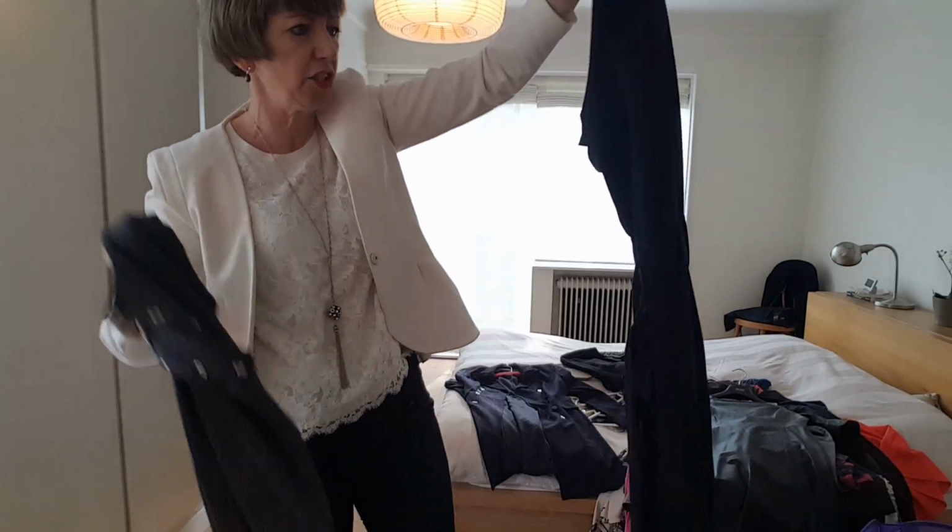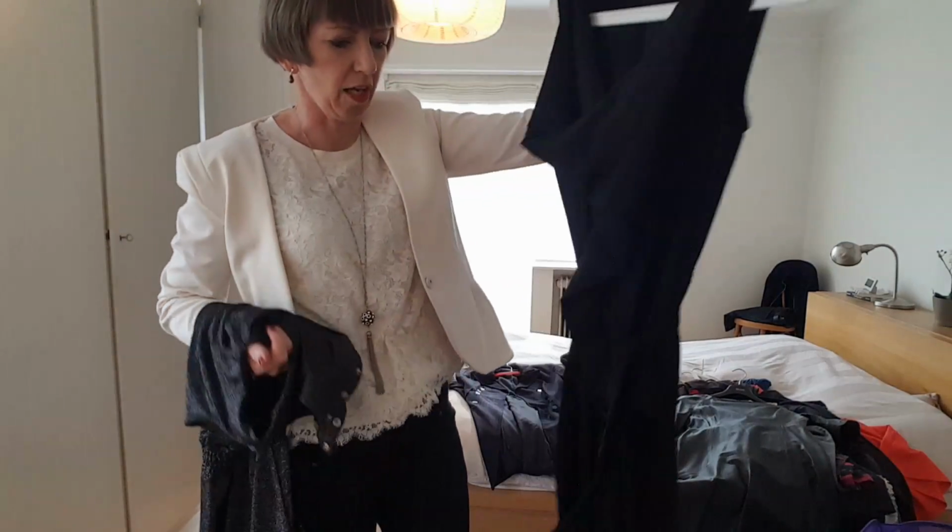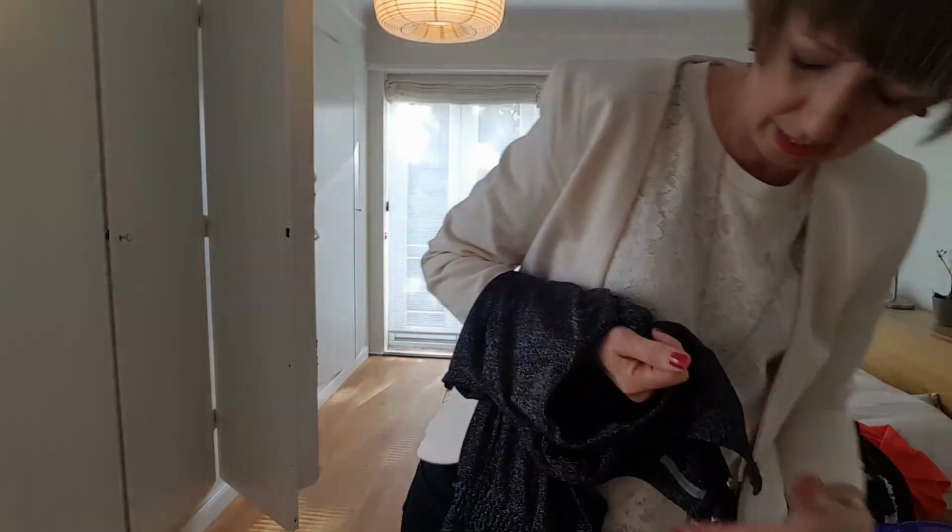Okay, that's another jumpsuit. I'm going to ask my daughter if she wants that one. I'm not so keen, and I prefer the other one that I've got, so I shall ask her about that.